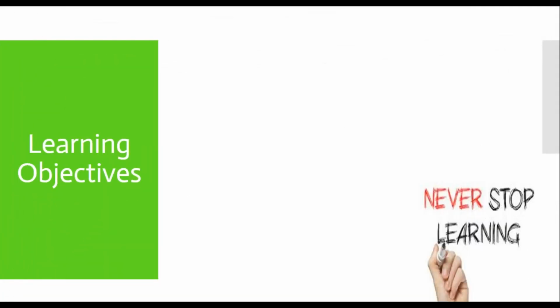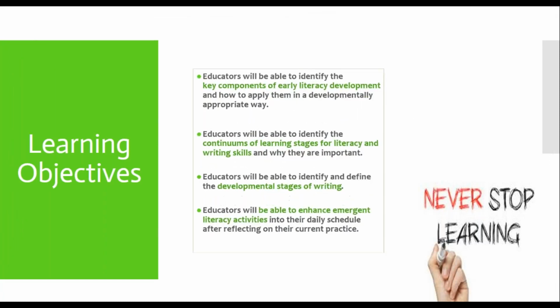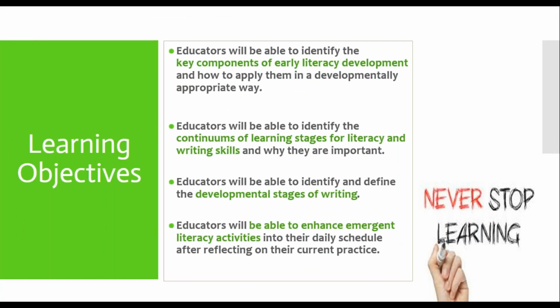So as you're going through our presentation today, these are the main things that we want for you to take away. So our learning objectives are: educators will be able to identify the key components of early literacy development and how to apply them in a developmentally appropriate way. So you'll see strategies that we implement, and with that, you'll be able to use them in your classroom. Also, educators will be able to identify the continuums of learning stages for literacy and writing skills and why they're important.